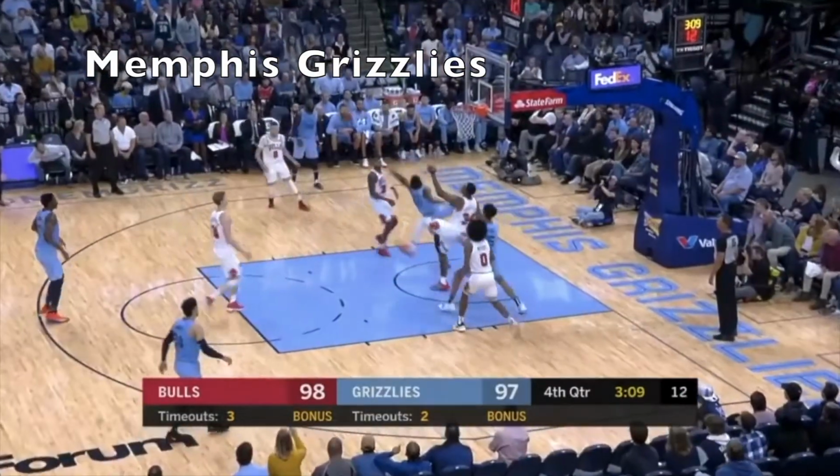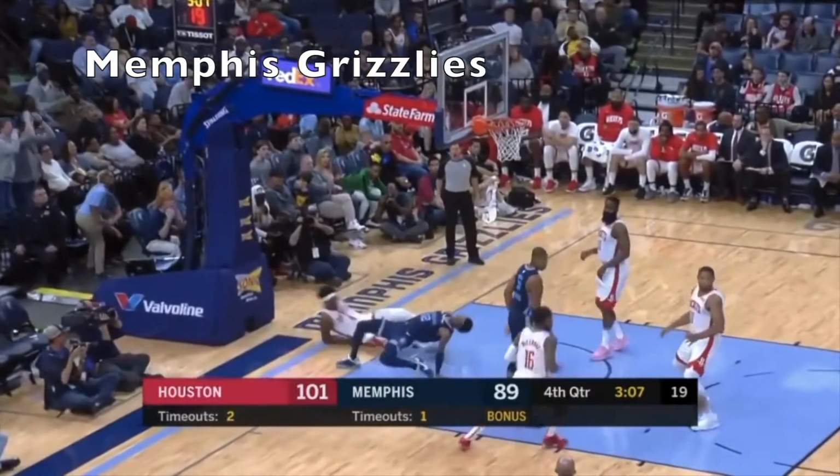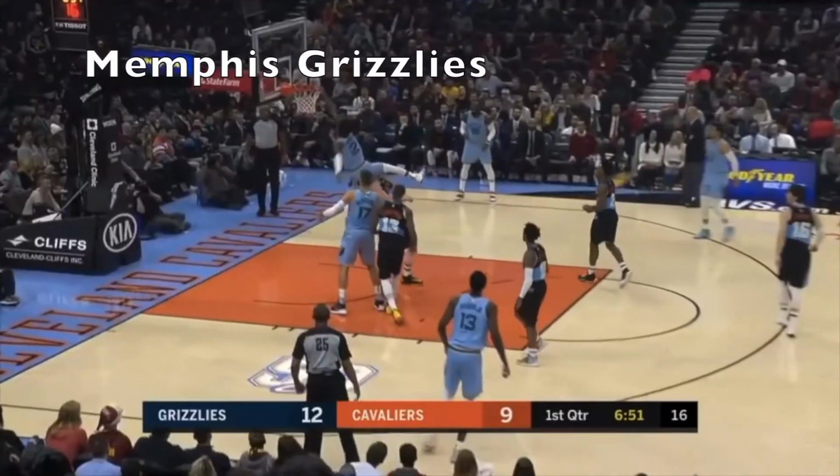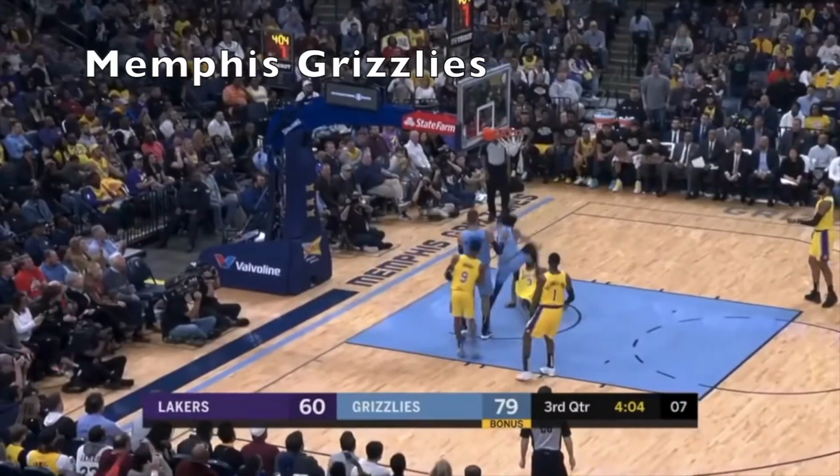Morant down the lane. Ja attacks. About 4 tonight, isn't it? 90 feet away. Morant. Because you didn't run your play. Whoa! Morant cuts through. Oh my God.